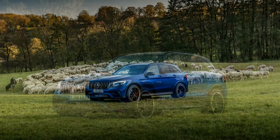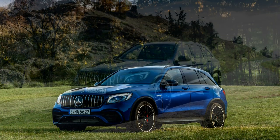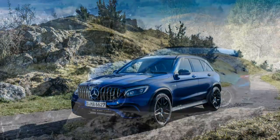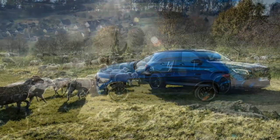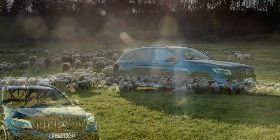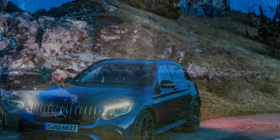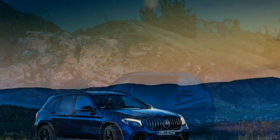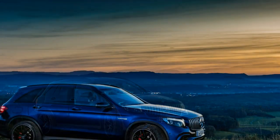AMG claims the GLC 63 S Coupe can hit 60 miles per hour in 3.7 seconds, which is the same time we wrung out of the Macan Turbo with the performance package. We regularly outperform Mercedes's estimates by a few tenths, so we're expecting the GLC 63 models to match the Porsche and the S Coupe to blast to 60 in 3.6 seconds and gallop through a quarter mile in under 12 seconds. All of this is aided by launch control, of course.